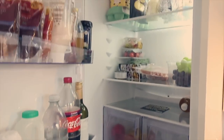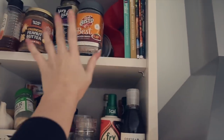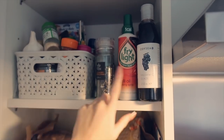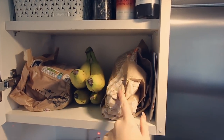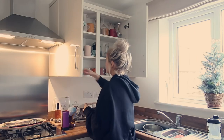1:30. So another thing that I've done is I've sorted the fridge out so it's less chaotic, which makes me happy. Then I also did this cupboard here, which used to be a right mess. So now I've got little recipes, bits and bobs, herbs, fry lights, sauces, salt and pepper, and then I've just got a Hello Fresh meal in here, bananas, bread. That can be the fresh section.